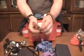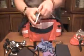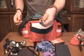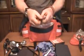I've got a splinter removal kit with a magnifying glass and a tweezers that has a real sharp tip on it. A place to take notes, write information down on your patients, pens. I keep a little pen light in here for checking people's pupils and their reactions. Now in the main part of the kit, again, I've got gloves.